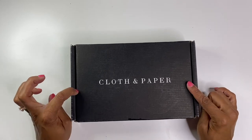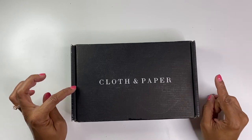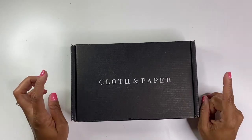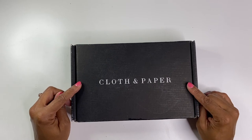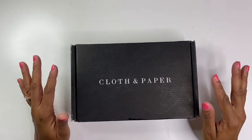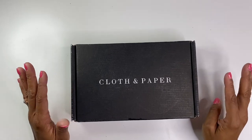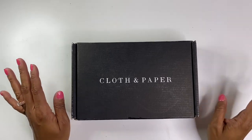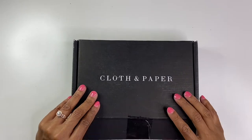Paper Penspiration box. I'm debating on whether or not to purchase the other subscription box because I am getting ready to start using a pocket size planner. I know that they have some really nice inserts and things that they do in those subscription boxes. So I'm thinking about it, but I don't know yet. So anyway, let's see. Hopefully this box is the best one of all.